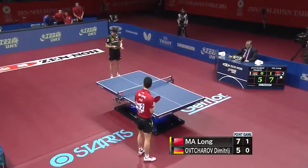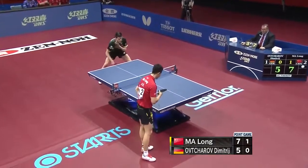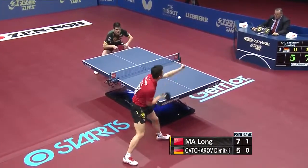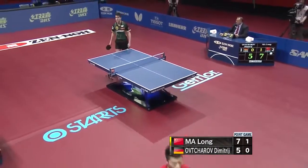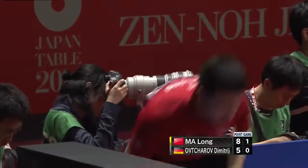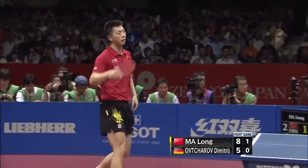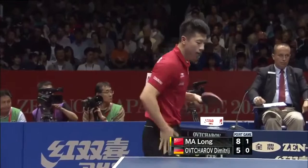Play, please. 7, 5. Ma Long now with a 2-point lead and 2 serves to come. Oh, the chop block, 8, 5. He came down on it, maybe a little bit of side spin as well. That's a really incredible shot in this situation, Ma Long. A shot we've not seen before in this match.